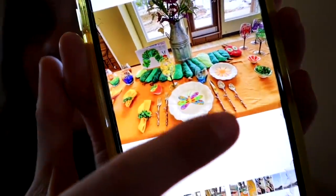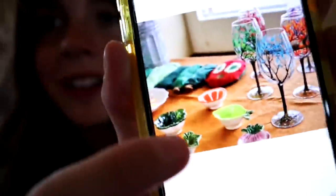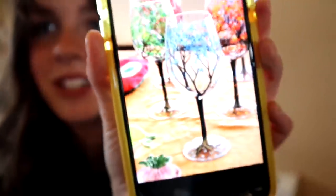Here is me and my table. Silverware, I don't know if you can see, they're like sticks. And then that's the caterpillar table runner and the centerpiece. And then these weren't necessary. I just thought they were really, really cute, so I couldn't resist buying them. Little fruit and vegetable shaped ramekins. How cute is that? It totally goes with the book too. Glasses I found on Etsy. They're the shape of the trees.